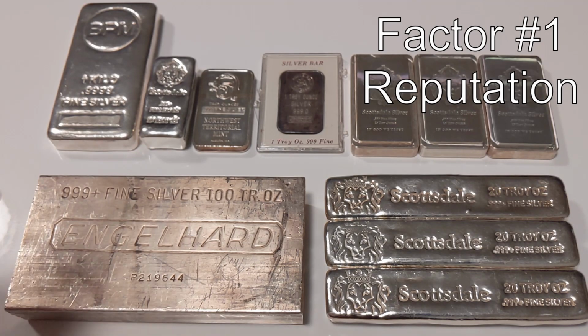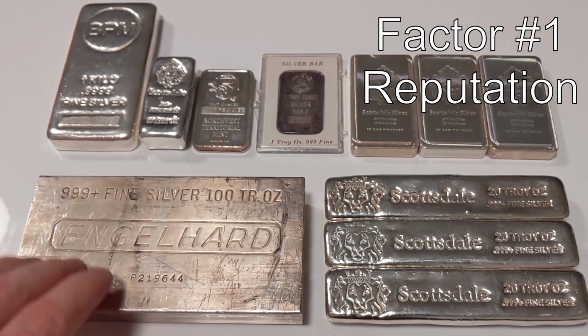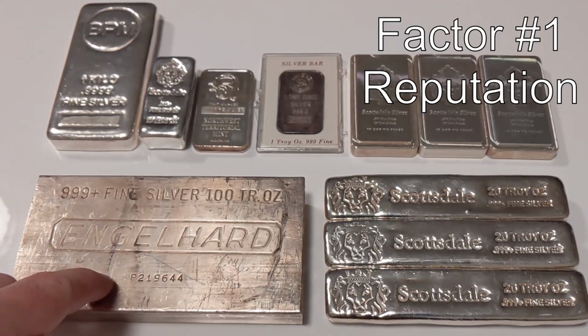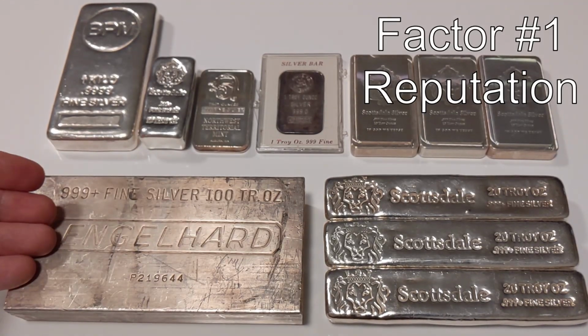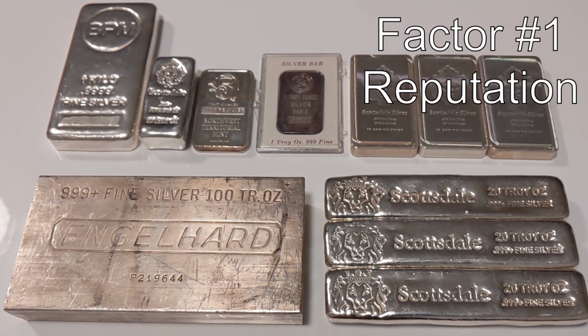So it's funny, the Engelhard bars actually, that was something I Googled after the fact, was Engelhard counterfeits. And there are counterfeits that look just like this bar that have been, I think, drilled out and filled with lead or something like that. So if you Google Engelhard 100 bar counterfeit, you'll find pictures of those. Now, I didn't Google that until after I had actually bought this bar already. As soon as I saw that there were counterfeits that looked just like that bar, I thought, oh, great.